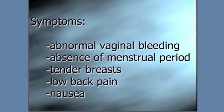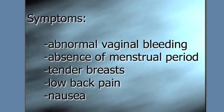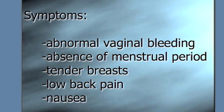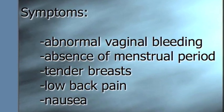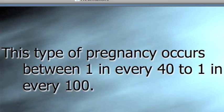The symptoms of an ectopic pregnancy are very similar to those of normal pregnancy. Shock is the first symptom of almost 20% of ectopic pregnancies. This situation occurs between 1 in every 40 to 1 in every 100 pregnancies. This is a fairly common occurrence.